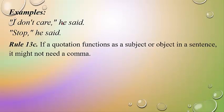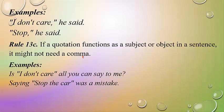Okay? If a quotation functions as a subject or object in a sentence, it might not need a comma. "I don't care" is all you can say to me. So "I don't care" here is regarded as one noun. And is "I don't care" all you can say to me? It is a subject here. "I don't care" is a quotation sentence, but it is the subject in this case. So you might not need a comma. Okay. Don't need a comma here. Saying "stop the car" was a mistake. Here it is the object, so no comma as well.